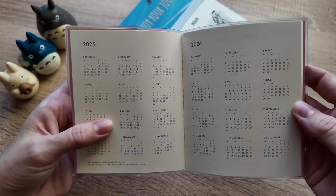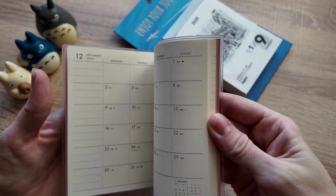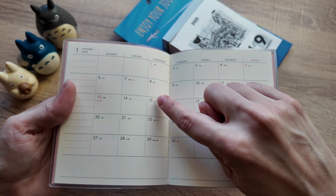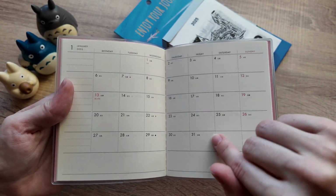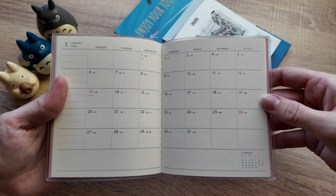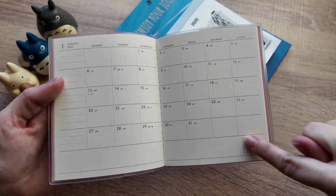So we've got 2025 and 2026 year view, and then I've got the months. So it started in October, November, December, and here's January. So I wanted the month view because what I'm really doing is noting down my plan of when I'm gonna post a video, when I need to edit it, and if I want to indicate days that I need to film on, depending on my work availability, and the weekends when I'm seeing friends, maybe I don't have time to film. But I just thought that this layout would work best for me in planning, and I like that there's the notes down the side and space down the bottom.